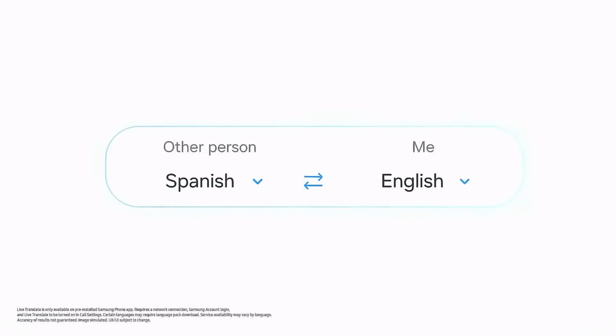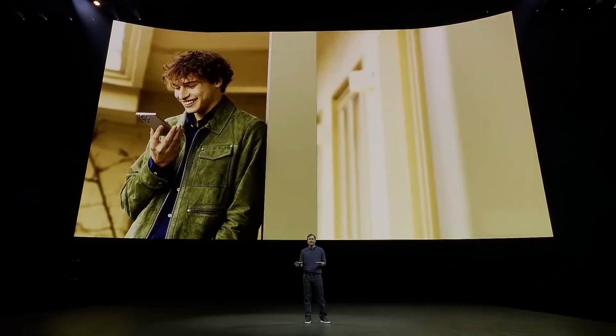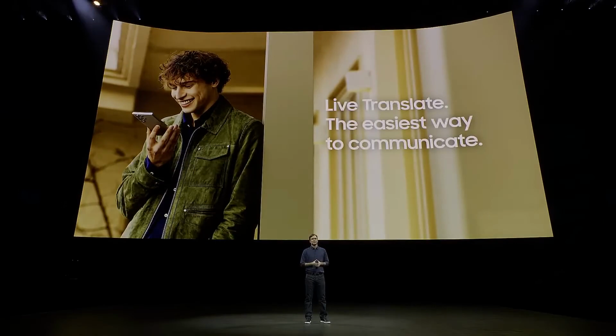It'll even remember your language settings and what language each contact speaks, so you don't have to make updates before you have your next conversation. And Live Translate works no matter what kind of phone the other person is using, even a landline. So, if you happen to make a lot of international calls or enjoy exploring local hotspots while traveling, Live Translate makes it easy to have those conversations.